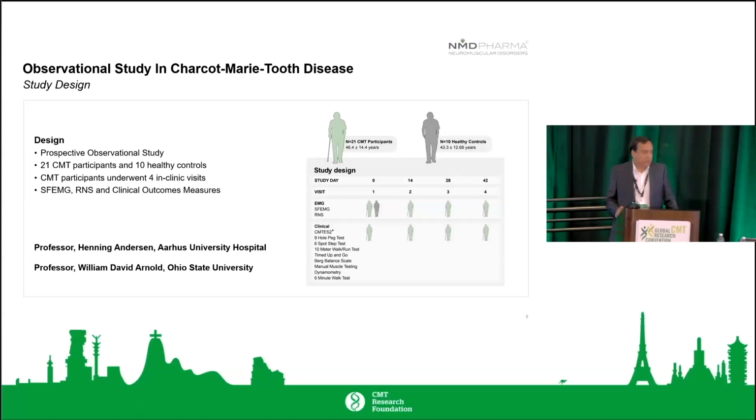We have this prospective observational study where we have the two groups that I mentioned, the patients with CMT disease and the healthy controls. The healthy controls were age-matched, and we did measures of electromyography at time point 0, and then the patients came 4 times in total, 3 times more after that first observation, to understand the variability of the measurements from the electromyography standpoint and also from the clinical standpoint.